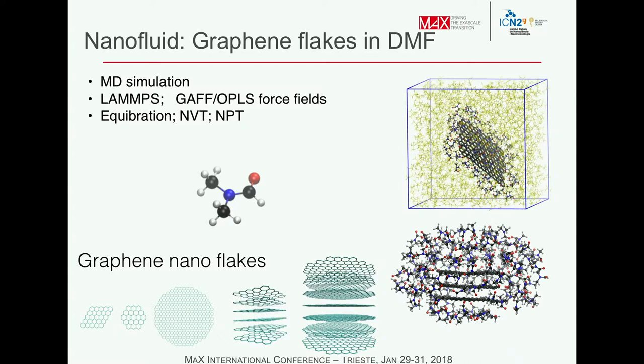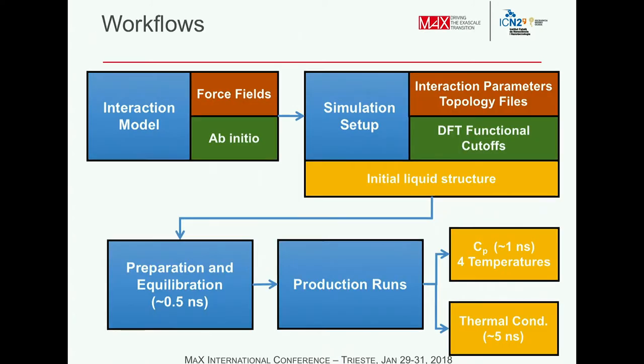We used a few of them. And in particular, using this DMF liquid with some model nanoparticles going from single layer graphene, very small, to quite bigger, to a few layers graphite nanoparticles. So we were doing molecular dynamics out of this and trying to get solutions.